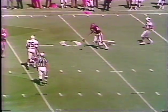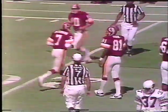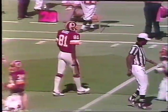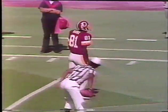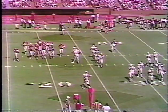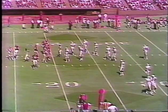Almost picked off. Ken Green, number 37, thought he had a touchdown there, intended for Art Monk. And the Redskins will have to punt. To the hand now for the Cardinal defensive unit as they come off the field. And Connell comes back in to do the punting.